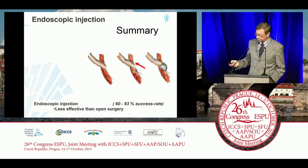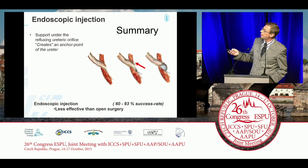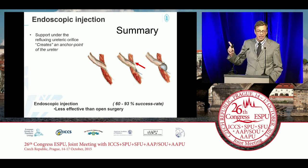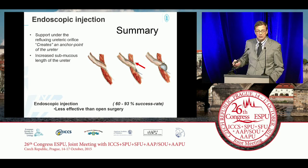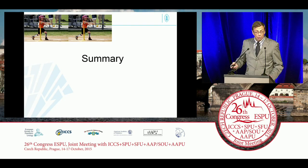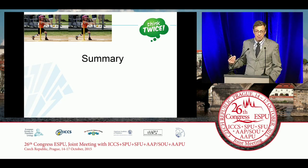So in summary, what is important for the technique? I think it is very important that you create one anchor point, one, not two, one anchor point of the vesico-ureteral junction, increase the length, and improve the valve mechanism that way, and your success rate will be between 60 and 93%. So again, the double hit technique is the most performed technique. I would personally, and that's subjective, never inject more than twice.